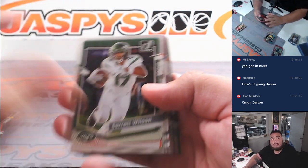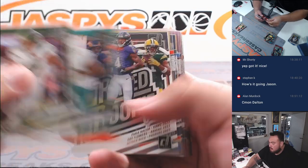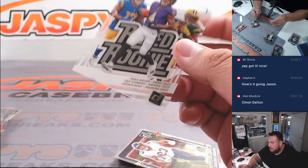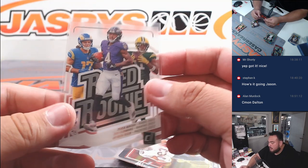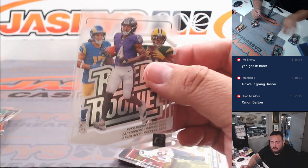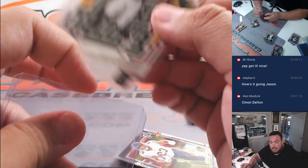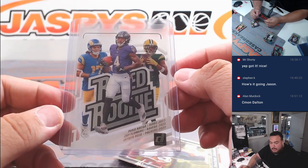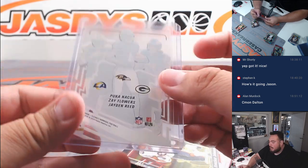All right, two more. And there you go, rated rookie, little insert short print. Features Puka Nacua for the Rams, Ravens, Zay Flowers, and then Jaxon Smith-Njigba for the Packers. So that'll be randomizer, I believe. Unless, let's see, Elizabeth has the Ravens, Michael has the Rams, Green Bay Packers, Simon. So yeah, that'll be a randomizer.